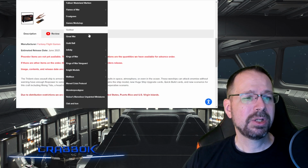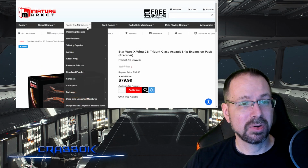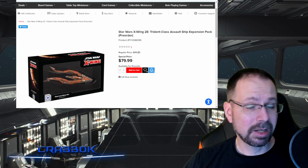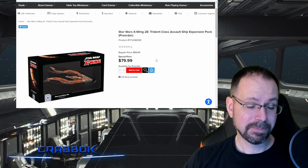So you can see Miniature Market has a much more in-depth selection for tabletop miniatures, so you definitely want to check them out. And they usually offer a pretty significant discount as well. Like here's a ship with an MSRP of $99.95 that they have for $79.99.